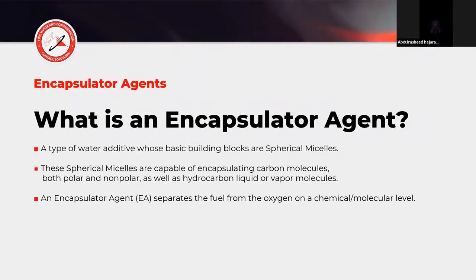And when I teach this class to firefighters, I always point out in the very last, it says hydrocarbon liquids or vapor molecules. And I always ask the question in my trainings of firefighters and people that are familiar with firefighting: can you name me another agent currently being used in the fire service that can work on vapor molecules, can work on extinguishing or encapsulating or preventing those vapors from finding an ignition source and causing a fire and explosion? And we're going to talk about that as we go through the presentation.